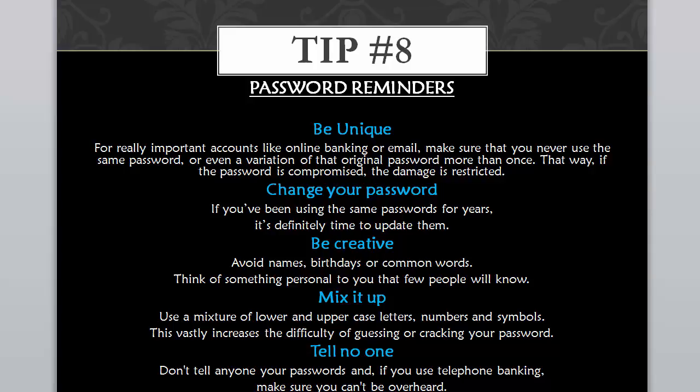Second, change your password. If you've been using the same passwords for years, it's definitely time to update them. Third, be creative. Avoid names, birthdays, or common words. Think of something personal to you that few people will know. Then mix it up. Use a mixture of lower and uppercase letters, numbers, and symbols. This vastly increases the difficulty of guessing or cracking your password. And last, tell no one. Don't tell anyone your passwords, and if you use telephone banking, make sure you can't be overheard.